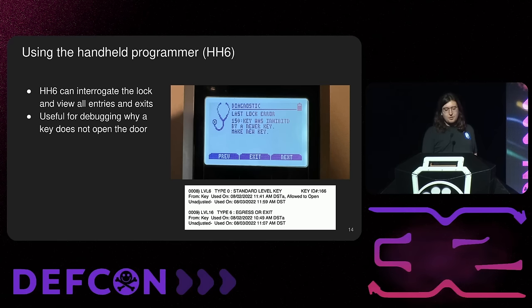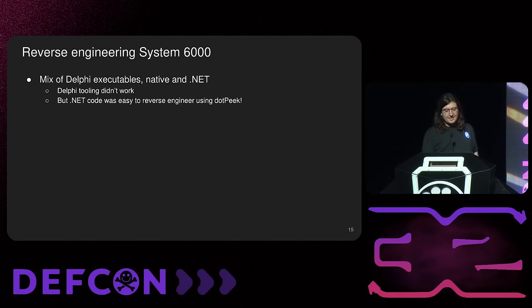It was also useful for our purposes. It will tell you why it refused to open the door. So for a long time, we were making fake key cards and we couldn't figure out why it wasn't opening. But the HH6 will actually tell you, hey, this is why your key card didn't work. So it was very useful for our purposes.